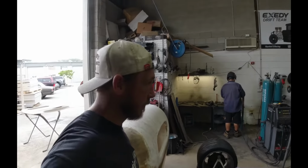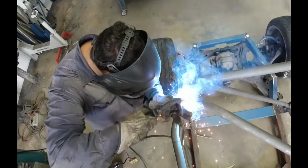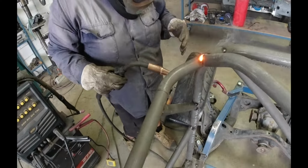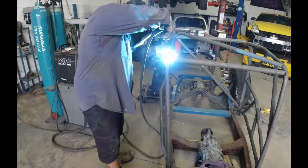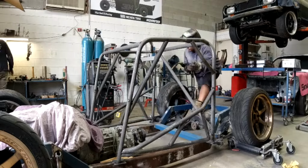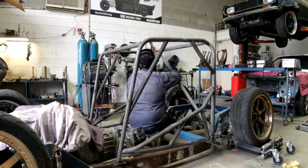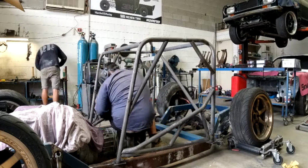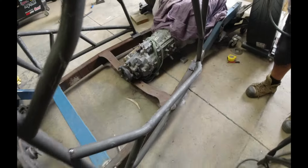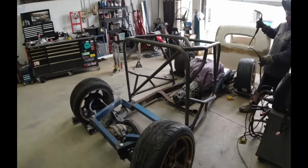So we've got the cage all tacked now. He's just gonna weld it all out. Got heaps of room with the intrusion bars in here for him to swing off the steering wheel, and put some rear legs on the back, but we're just gonna get some more material next week.